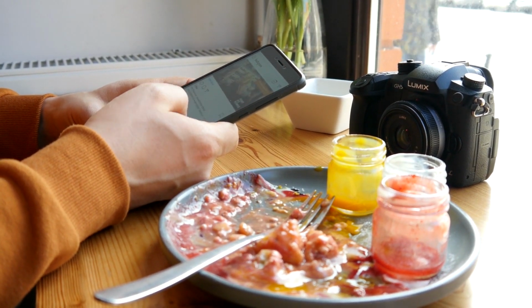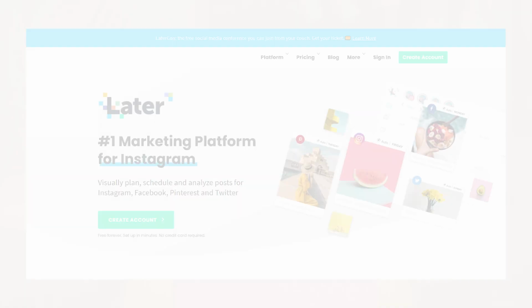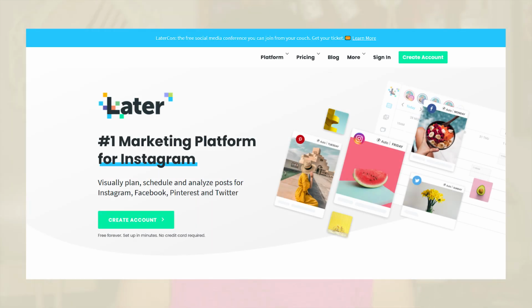However, if you do need to have multiple links and you're, say, linking to a specific product listing, which is like maybe a featured product in a post that you had recently, then you can use workarounds to having multiple links on your Instagram. So Linktree is one workaround, and Later also has a feature that can do that. There are lots of apps and services you can use to have multiple links in your bio, so do some research about it. It's always changing.